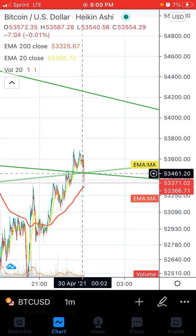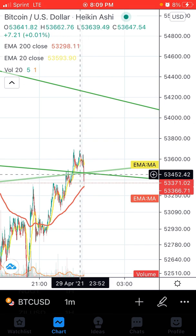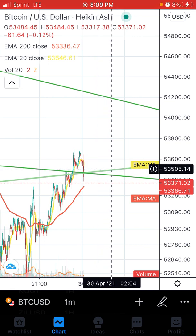You see, perfect. And look, it actually came down right at the apex of this intersection between different supports and resistances at different times. And I think we're going to continue straddling it the rest of the night.